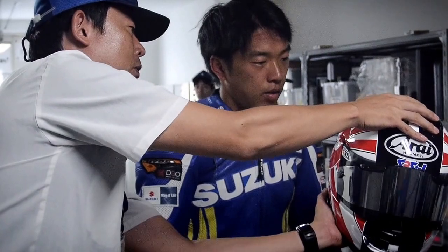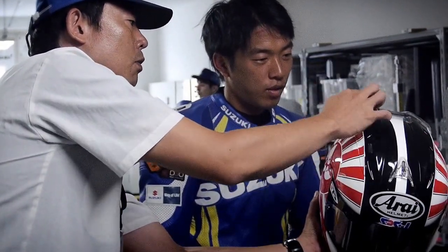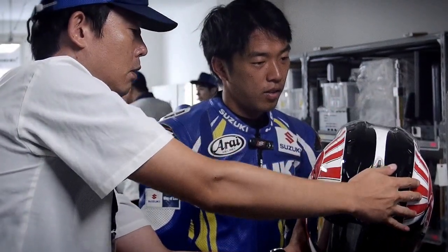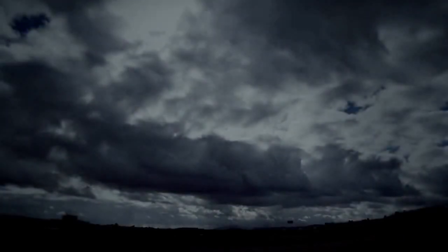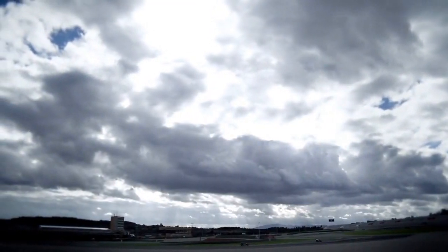Of course, it is the riders and the machines that compete in the race. But supporting them is the team and engineers and many staff members. Finally, the day arrives.